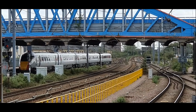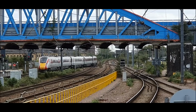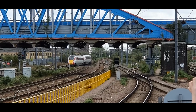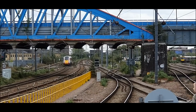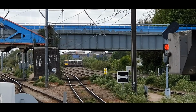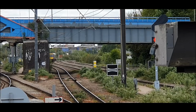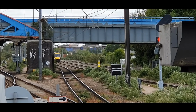Platform 6 for the 12:26 East Midlands Railway service to Liverpool Lime Street, Grantham, Nottingham, Alfreton, Chesterfield, Sheffield, Stockport. Right, well, here comes the aforementioned East Midlands Railway service, worked by one of their turbo stars. Liverpool South Parkway and Liverpool Lime Street. This train has 2 coaches. That's gonna be busy.